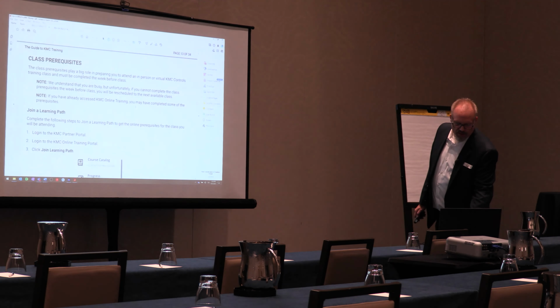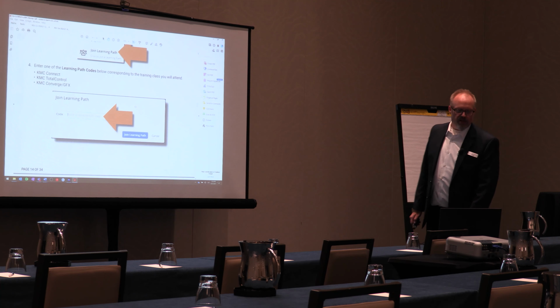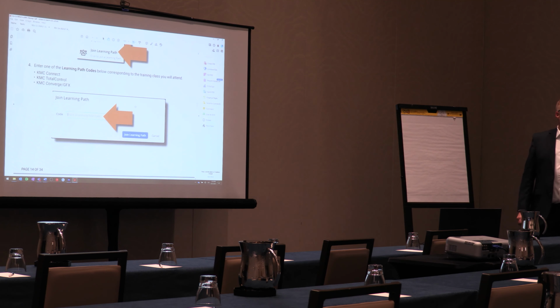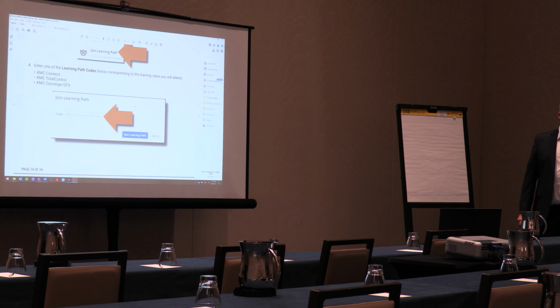And then all it's a matter of doing is you click Join Learning Path, and then you enter in that code. And right above there, I put the prerequisites for the class you're going to attend. You type that in. Instead of having to go and add all those individual courses, it'll add them. So you put KMC Connect, it'll add 36 courses to your My Courses instantly.